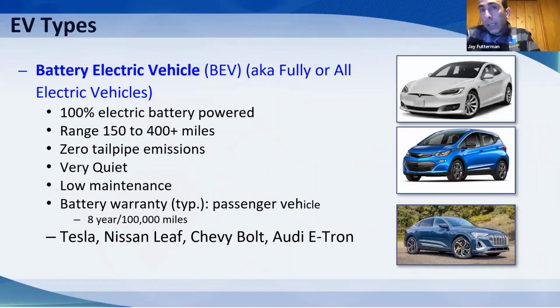And then there's the fully electric, the battery electric vehicle, where all the energy to make the car go comes from electricity. And these have a range of 150 to 400 plus miles, 0 tailpipe emissions. They're extremely quiet, almost no maintenance, good warranties on the battery. And in this category, think of cars like the Tesla, the Nissan Leaf, the Chevy Bolt, the Audi e-tron, and again, many, many more options in this category coming over the next couple of years.